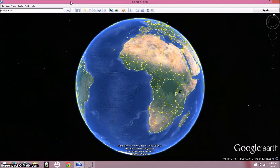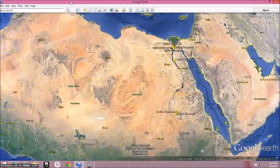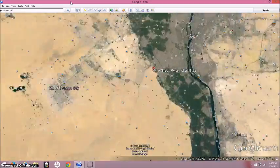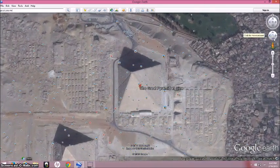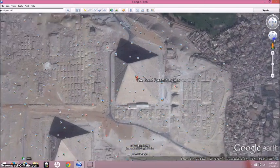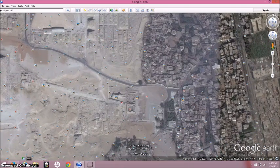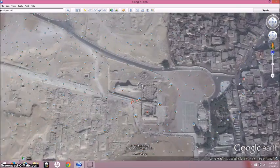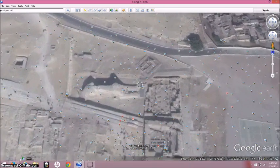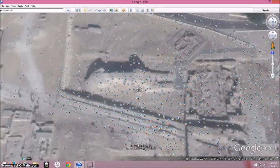Now I want to talk about the Sphinx again. I've had a lot of comments or questions relating to chambers and passageways underneath the Sphinx, and I believe there has been a lot of false information put out, and I just wanted to put my 2 cents in regarding this issue. But of course here we are looking overhead at the Sphinx, and we are going to go down and take a little better look at the Sphinx here.